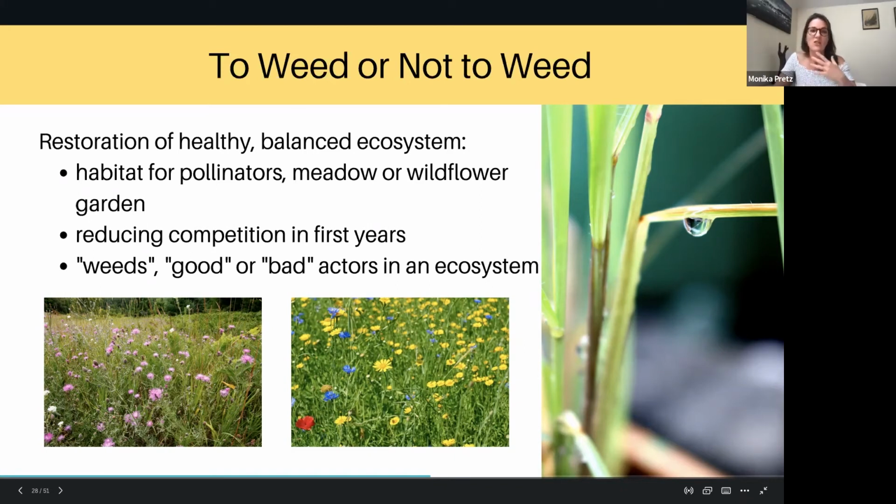Thank you. So reducing competition in the first year is important. When the plants are, as you said, more developed, it's much better not to pull the weeds, but maybe just cut back the weeds. Also, I want to mention that in a healthy, balanced ecosystem, there are no good or bad actors. So even the grasses that, for example, are fast growing in the garden, in your front yard or in our pollinator garden, have benefits for our garden. You can see it in this picture. Grasses are excellently catching early morning dew, and as the water trickles down to the root system of the grass, it will also feed our black-eyed Susan or the coneflowers.